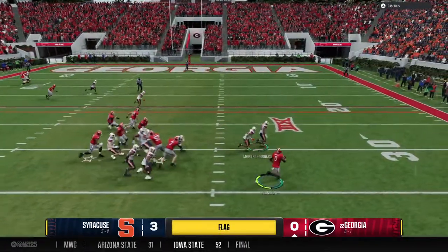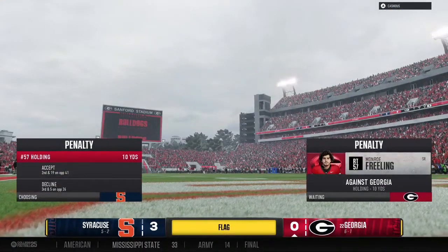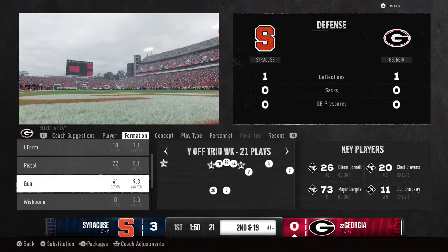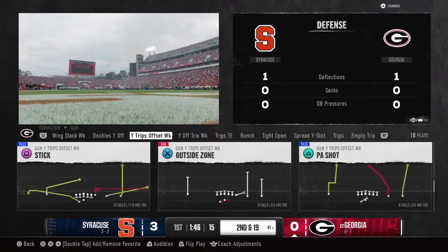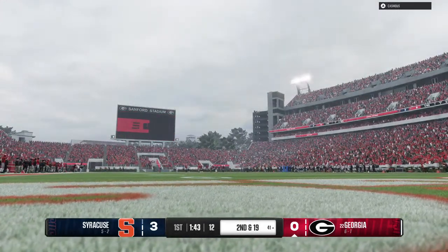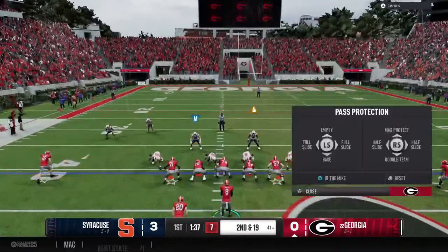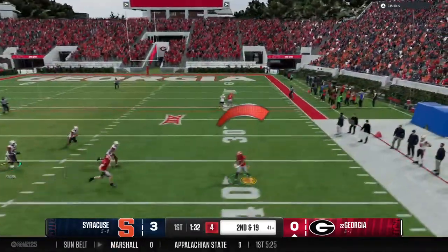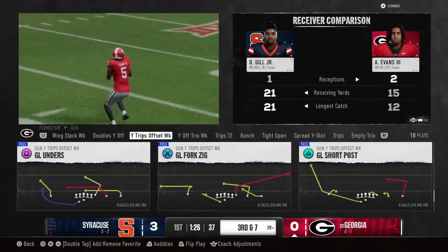Takes the handoff. It's Robinson. And he'll step across the sidelines after making a good gain on that one. Holding penalties, the ultimate drive killer. We'll see if it costs this offense here. Now on second down. He's looking to throw. Makes the catch. It's Evans.